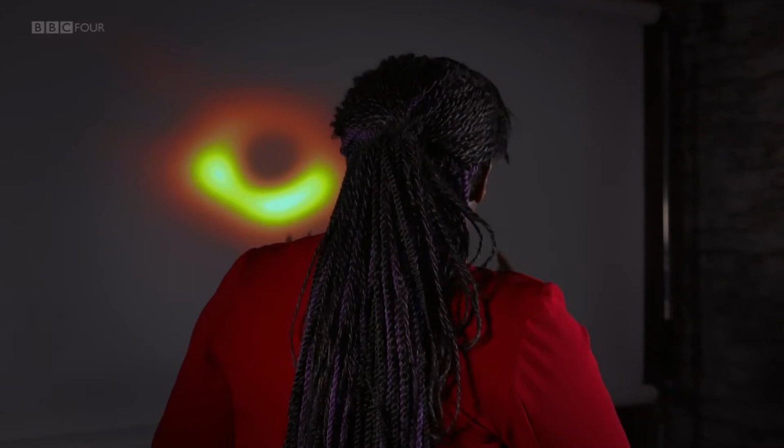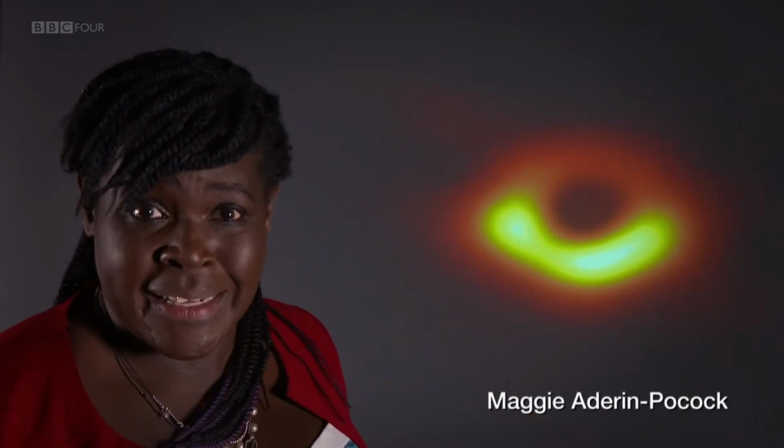This is an amazing picture to see, especially when you consider that as recently as just 50 years ago, people didn't think that black holes could exist. They were just a strange mathematical aberration of Einstein's theory of general relativity.